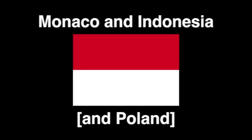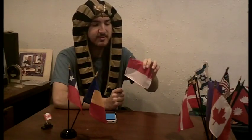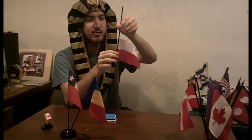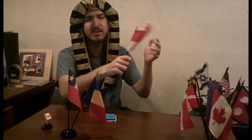Finally, Monaco, Indonesia, and Poland. This is a pretty famous one. Monaco and Indonesia, this is an Indonesia flag by the way, have a bicolor flag of red on the top and white on the bottom, whereas Poland has a similar design, only upside down. Or to them it's right side up. However, in Poland ball it's reversed upside down anyway, so they all look the same.